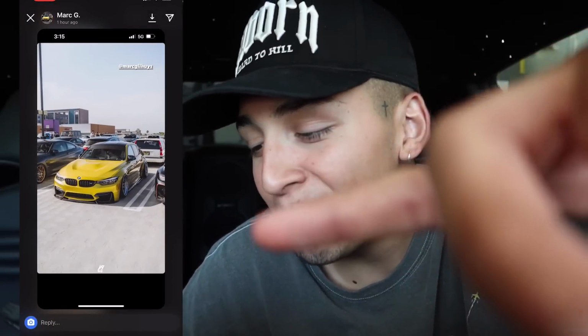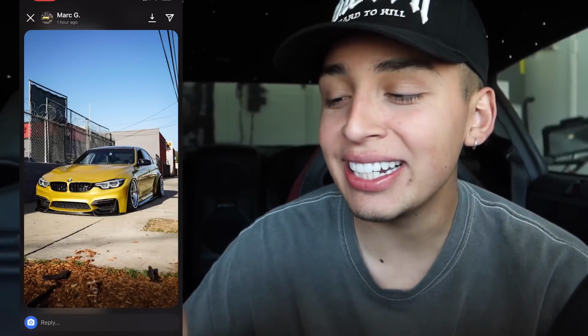Alright, I have to do the homie Mark's car. This is an F80 M3 again. Beautiful car, bro. It's so clean. You guys have seen this in my vlog before, but it looks just like the homie David's F80, the Austin yellow, and it's on bags, obviously. Look how low it is, bro. It's insane. The wheel fitment is crazy. I don't know how he fit those wheels on it.